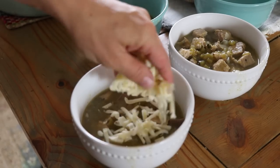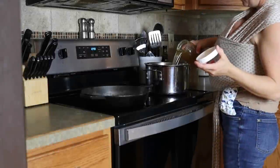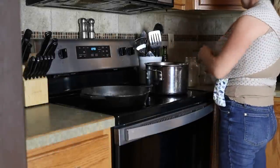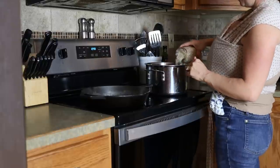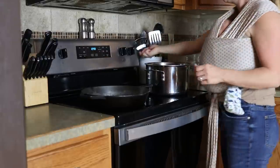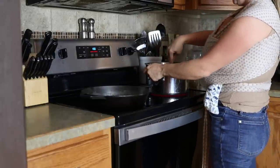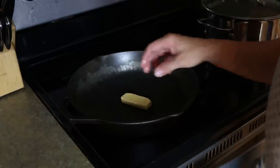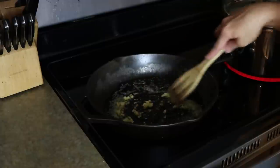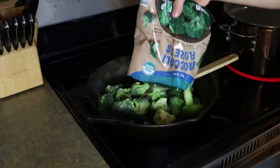Once it was finished, we topped it with some cheese and sour cream. For the next meal, I'm making some shrimp and broccoli, and I'm starting off by making some rice with some homemade bone broth and brown rice. For the shrimp and broccoli, I am sauteing some butter and garlic in my cast iron skillet, adding in some frozen broccoli and some fresh shrimp.